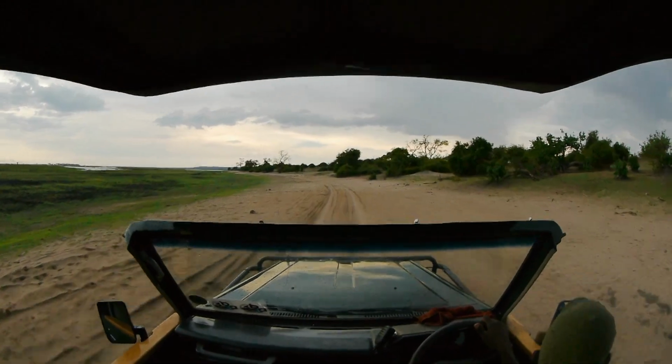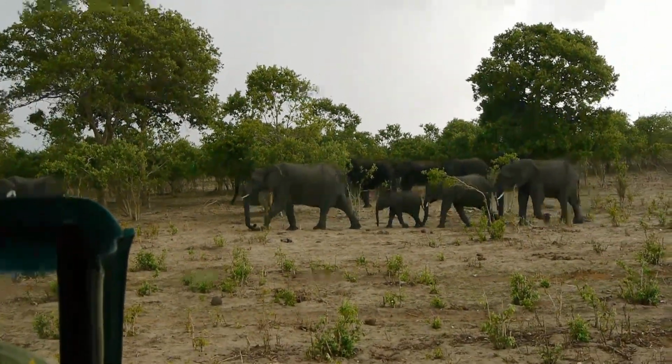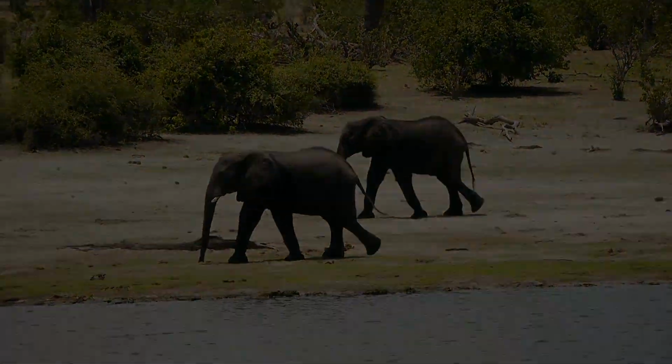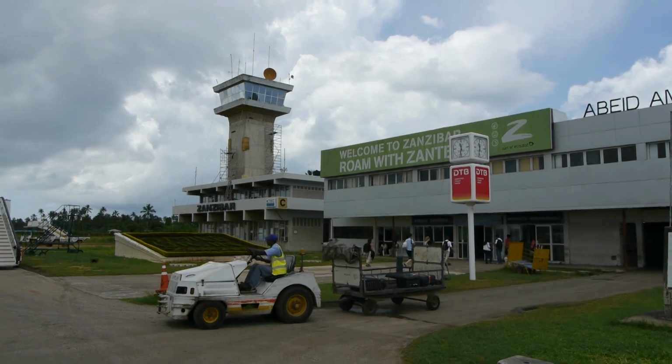The next day we went on safari in Botswana in the Chobe National Park, saw all kinds of animals. Shooting animals from moving vehicles with a long lens is very difficult. The GH2's stabilizer was very helpful here. Leaving Livingston, we flew to Zanzibar in Tanzania.